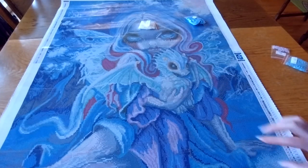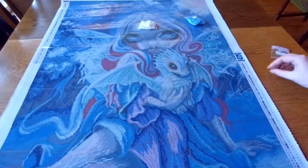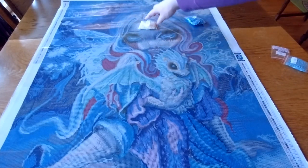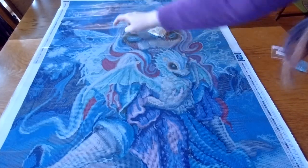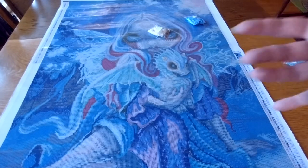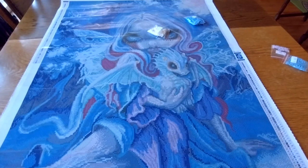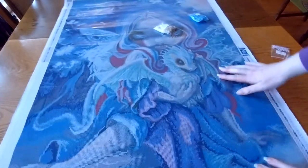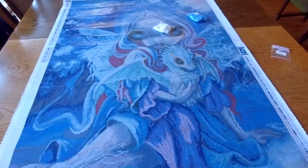And there's also a bit in her hair, I think. Yeah, there's a bit in her hair. Here. And that is that for the darker blue AB. Very curious to see the effect of the AB in the background there. At least, I think it's a background. Surely this is background. I'm not being completely dense, am I? This would be a background, right? So I'm excited to see it, and there's quite a generous amount of it, as I said.